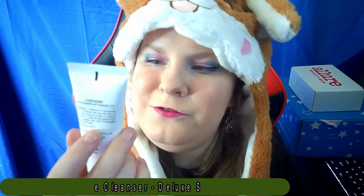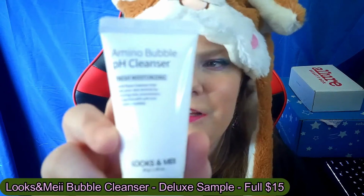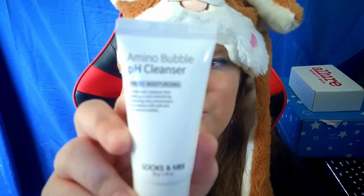Next item, we're going to do another squishy tube. This is less squishy tube. Amino Bubble pH Cleanser. Fresh Moisturizing by Looks and May. Always can use more moisture. A mild foam cleanser that treats your skin directly by removing only unnecessary skin waste with soft and rich amino bubbles.